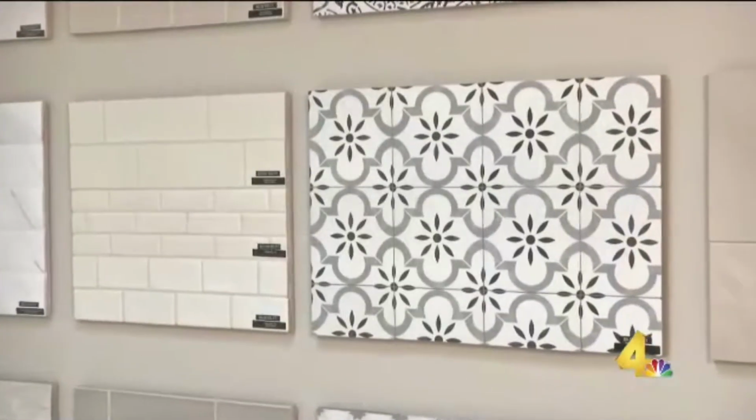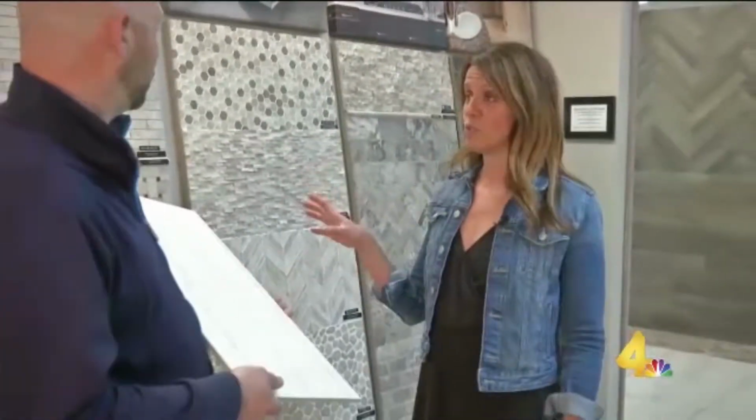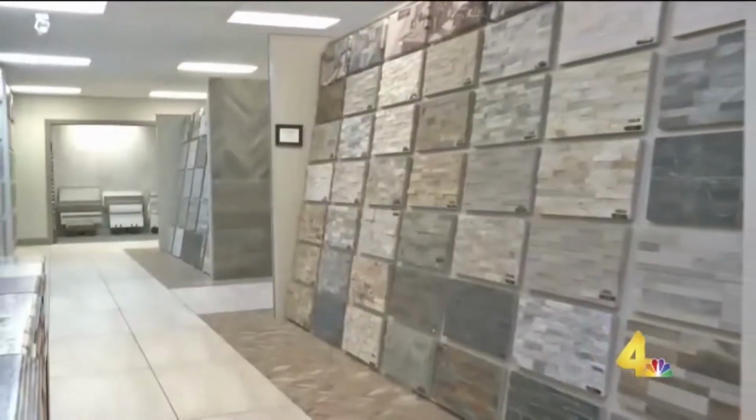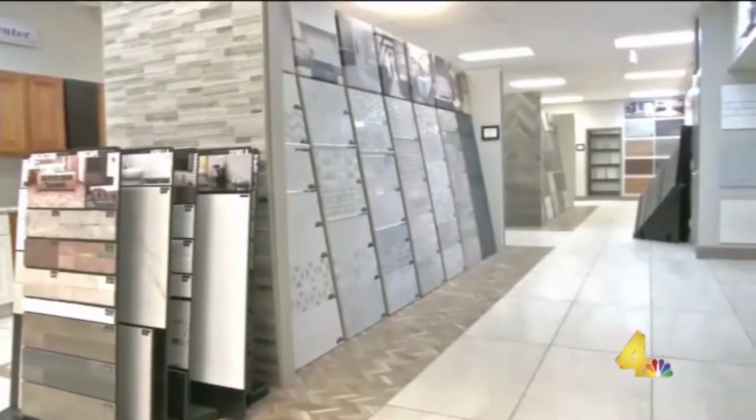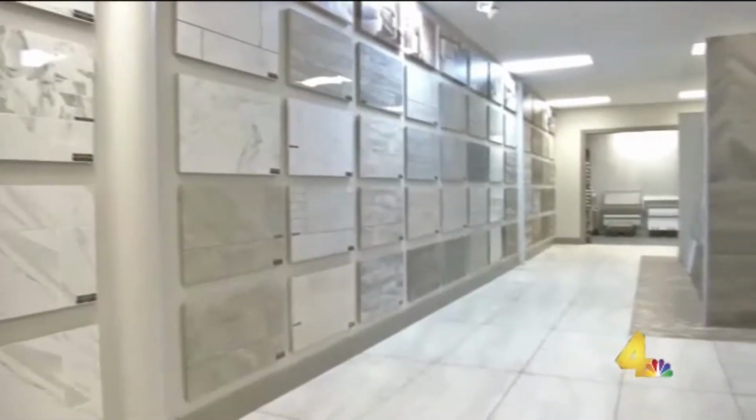Awesome. Super Home Surplus makes things easy. They can help you with all the options. They're there to walk you through the range of materials, from mosaic, field tiles, stacked stone, and pavers. A large variety is available in just a short amount of time when you order.